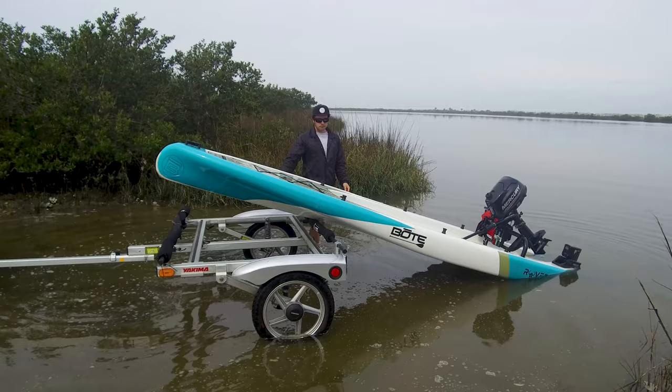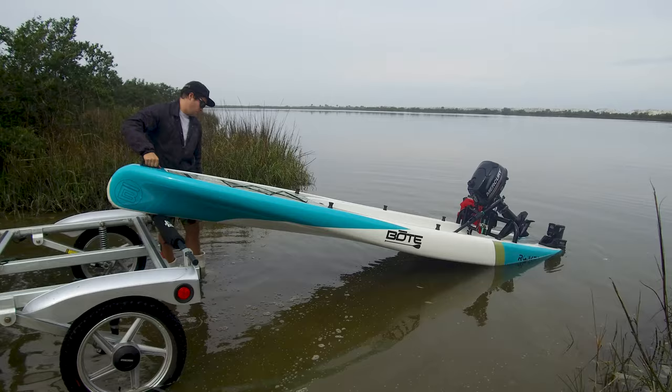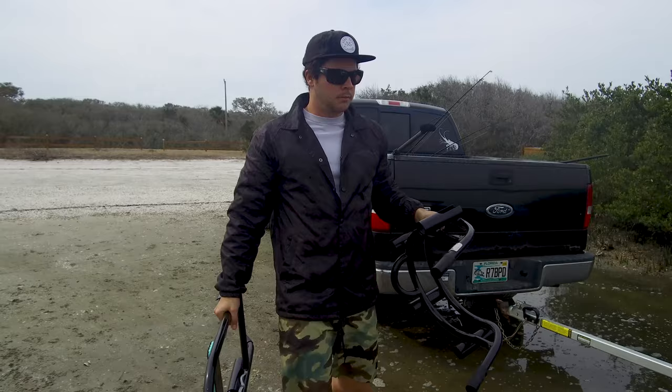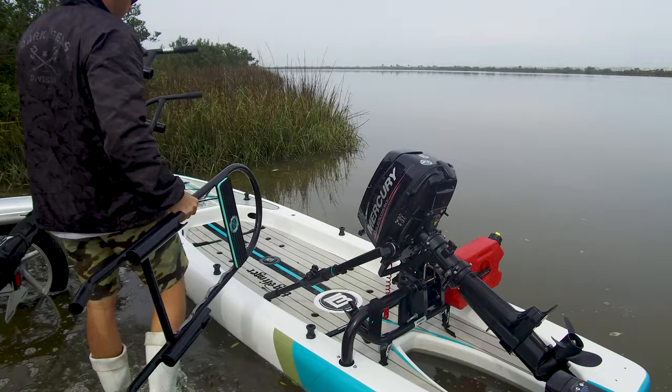If you don't want to spend the money on the bicycle tire trailer, stow that thing in the back of the pickup. Take the motor off, slam it in the back seat. When you're hitting the water, throw her back on. You're ready to ride.